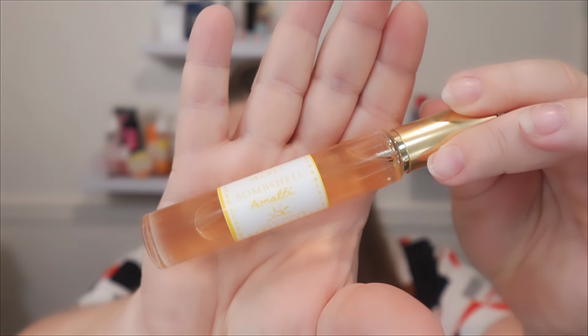Dry down, I want to say the projection is maybe a 4. It lasted all of about 2.5 hours on my skin. So again, another one that I was not thrilled with. I was expecting so much more from this collection than what I've gotten thus far. Would I recommend St. Tropez? No, I wouldn't.